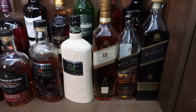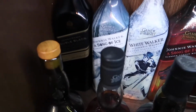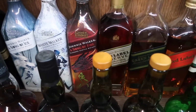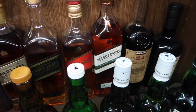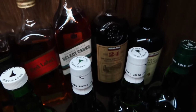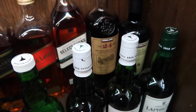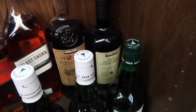Then we go to my Johnny Walker. Here I got the 18, Black Label, Blue Label. Then we go down to Double Black, a Song of Ice, White Walker, a Song of Fire, Gold Label, Green Label, Red Label, and the Select Cask Rye Cask Finish, which is an older bottling. You got my Kirkland whiskey, well, single malt whiskey from Scotland. We got the 24-year-old Sherry Cask Finish, which is amazing, and that color is just phenomenal. Then you got the Isla single malt Scotch whiskey from Kirkland as well, which is some good stuff.